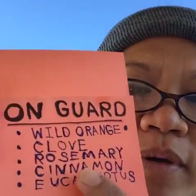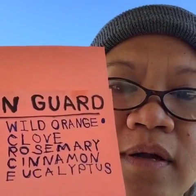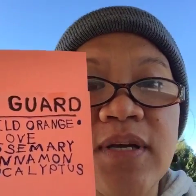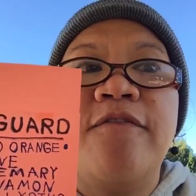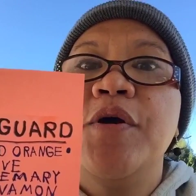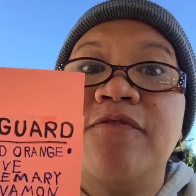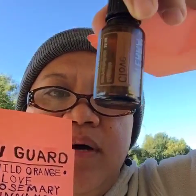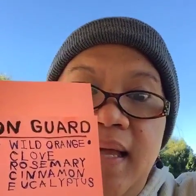All right. Next one is clove bud oil. I just wrote clove because it's hard to write the whole word backwards. So clove bud oil is actually a strong stimulant for the immune system. So think about that. It stimulates it and makes it work efficiently. So that's what clove bud oil is. Okay, remember this one is in that blend.